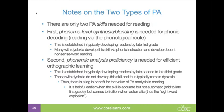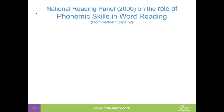Kids with dyslexia, they don't develop phoneme proficiency. They might develop the blending if they're taught with a good phonics program, but that doesn't automatically lead to phoneme proficiency because they have the phonological core deficit.